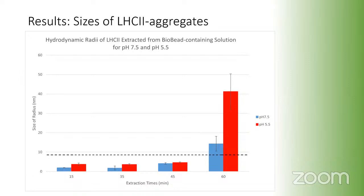The calculated hydrodynamic radii for both pH 7.5 and 5.5 are shown here in nanometers. Evidently, very large aggregates form suddenly after 45 minutes of detergent removal. During the first 45 minutes, though, the sizes of the particles seem to be less than the threshold between disaggregated and aggregated LHC2.